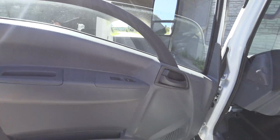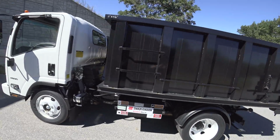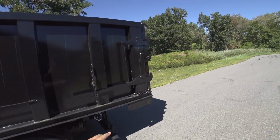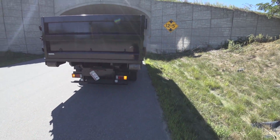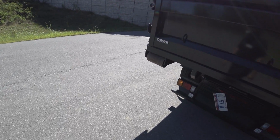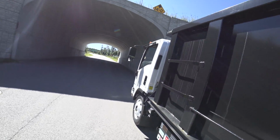Just check this thing out. The one I drove prior to this was a box truck on a longer chassis. This is a much narrower chassis with the dump body, or kind of like a dumpster design. Yes, I know there's only one screw hanging on, but hey, it's still pretty cool. Here's your rollers. Not gonna use this just because I don't want to break anything.